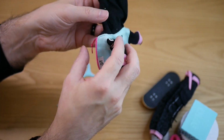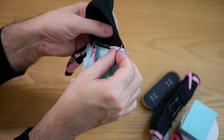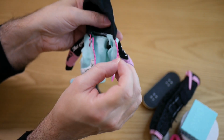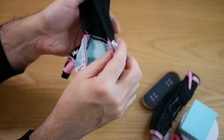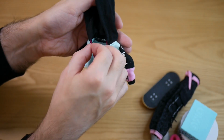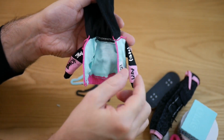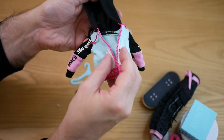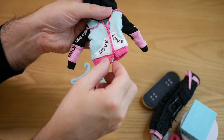But this again is a really nice detailed piece. There's a drawstring which is actually real. So you don't want to be losing that, because you're not going to get that back in a hurry. There is a knot on both sides. So yes, there's a drawstring on the hood, which is good. And then there is a hot pink zip which goes all the way down.